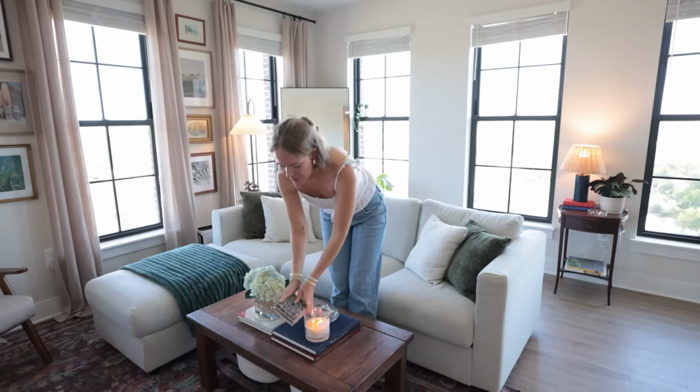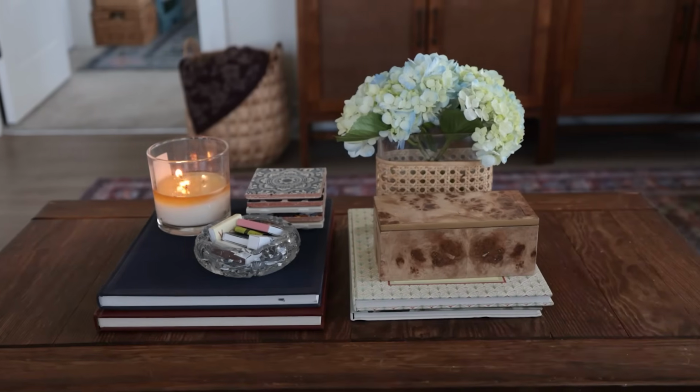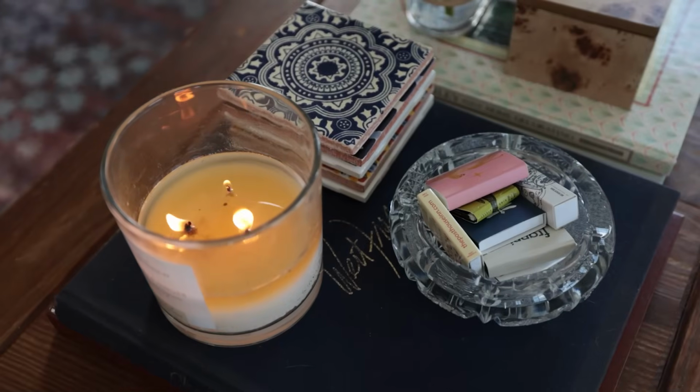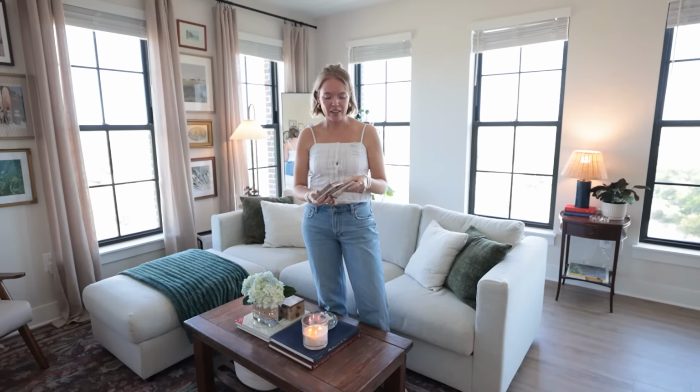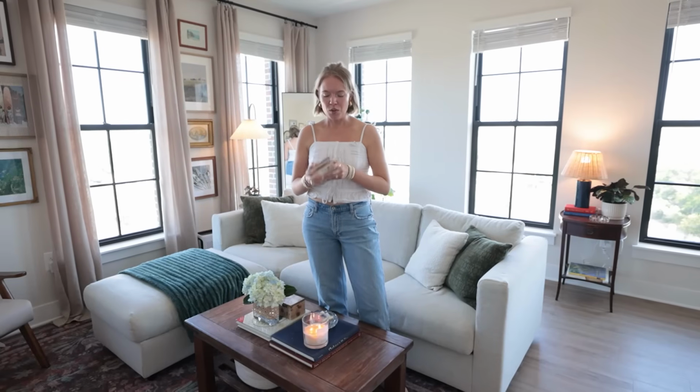These coasters were actually tiles that I bought in Mexico, and then I just added little cork backing to them. So I think that's a fun way to just get a unique look that you wouldn't really find in a store.